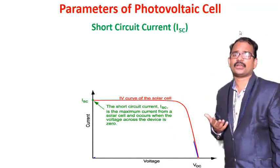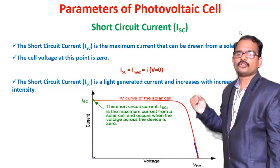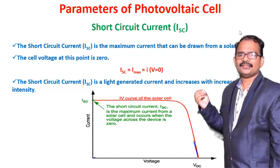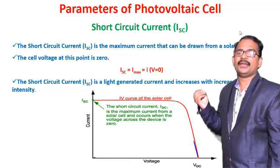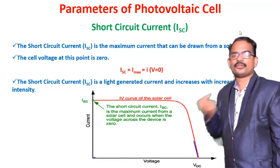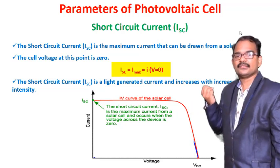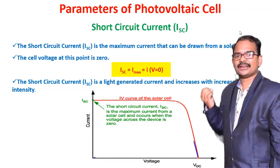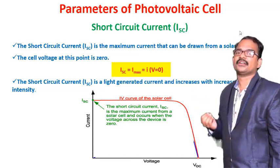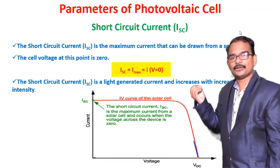Then what are the parameters of a solar cell? The first parameter of a solar cell is short circuit current. So what is a short circuit current? The short circuit current is the maximum current that can be drawn from a solar cell. The cell voltage at this point is zero. That is, the short circuit current is the maximum current drawn from the solar cell when the terminals are short circuited, that is, the voltage across the terminals is made equal to zero. That is, ISC equals Imax.